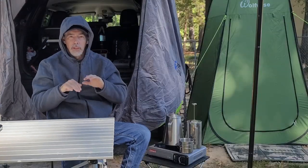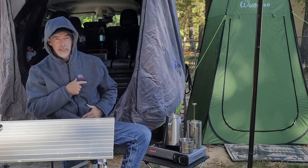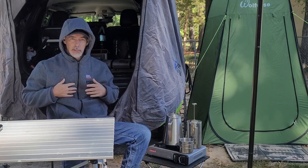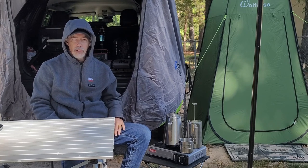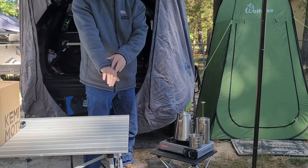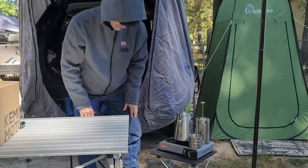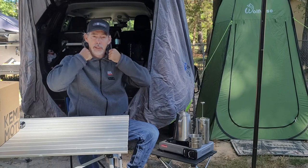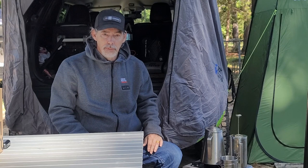And it's not cold enough right now that I need the added heat settings. This has built-in heat elements, which we'll show you closer up in just a minute. But right now, I don't need those because this jacket is warm enough for the temperatures that we have right now. This is a pretty heavy hoodie. It's very well made, very comfortable, and easy to move around in.